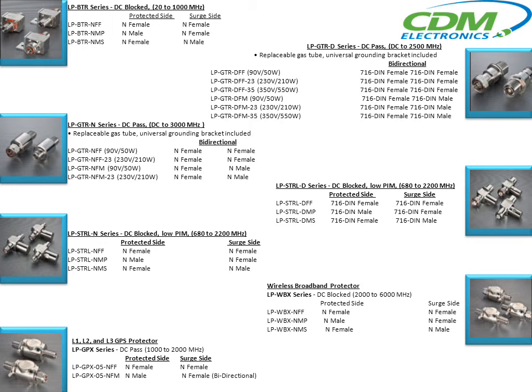You'll notice that the GTR series of part numbers include a voltage and wattage in the part number. This signifies that it is a DC pass product and the connector will let power pass through the connector, as opposed to being DC blocked, which would block the power. Note that the part numbers indicate the maximum voltage and wattage allowed to pass. Finally, a D in the part number indicates industry standard DIN connectors.